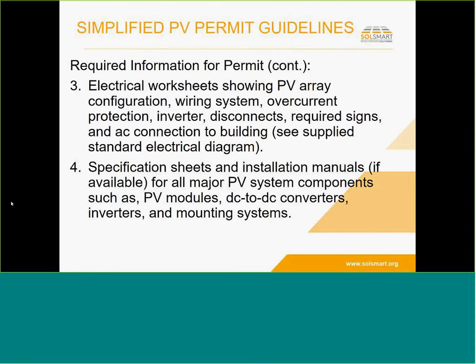Electrical sheets help us understand what the electrical configuration is and the equipment being used. Typically we're going to have specification sheets and information sheets about the equipment, which would include the PV modules, converters, if there are converters, inverters, and importantly nowadays, our mounting systems. The mounting systems have gotten a lot of attention as of late, and there are some new standards that we're going to talk about that help us with the mounting system part of the process.